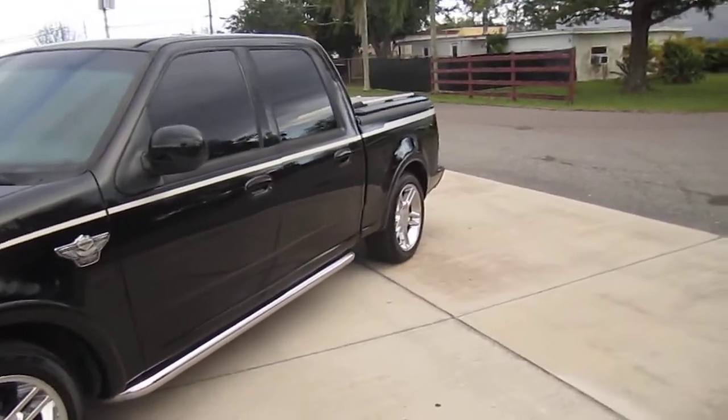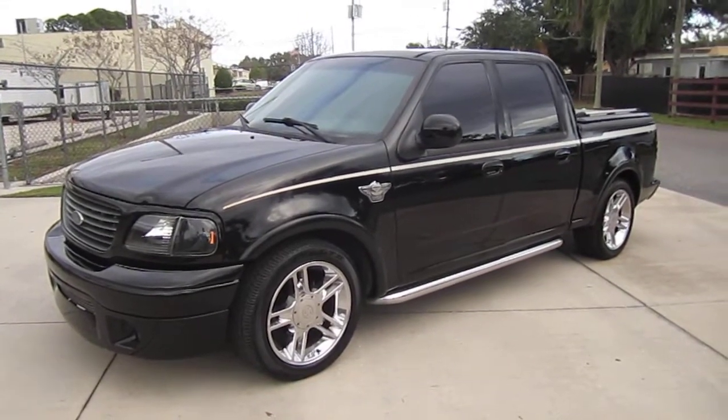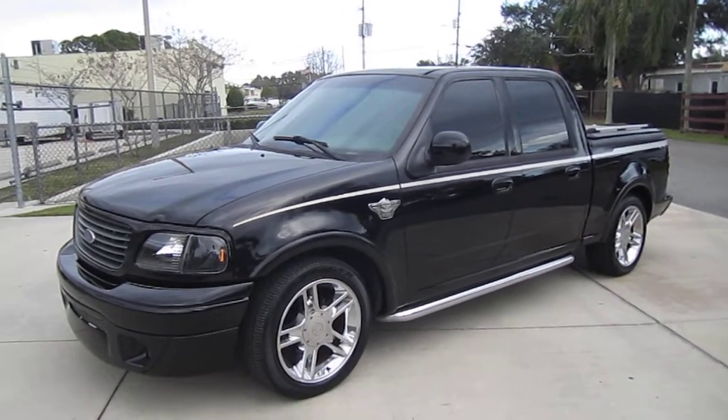I mean, it's between this or the Lightning. It's if you want a regular cab or if you want a crew cab. A lot of people prefer the four-door. I prefer the four-door, and with this one being the black with the chrome, absolutely stunning truck. Could be a collector's piece in the future, who knows.